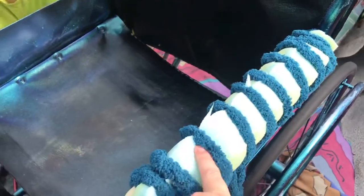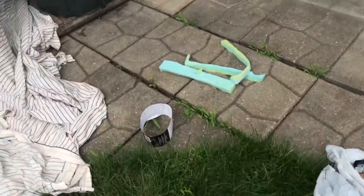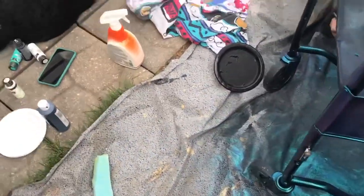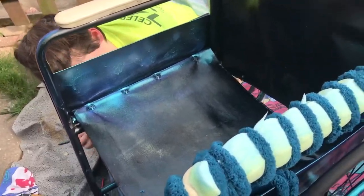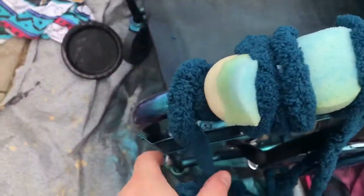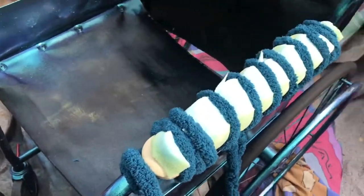I have now cut these two plush thingies. I've tried a couple times over there, but I cut these two plush things out of the same foam that we made the seat cushion out of, and I am now tying them on, and then I'm going to wrap the whole thing in this plush yarn. So I've got quite a bit of it. I'm hoping to have enough to wrap both handles pretty well.